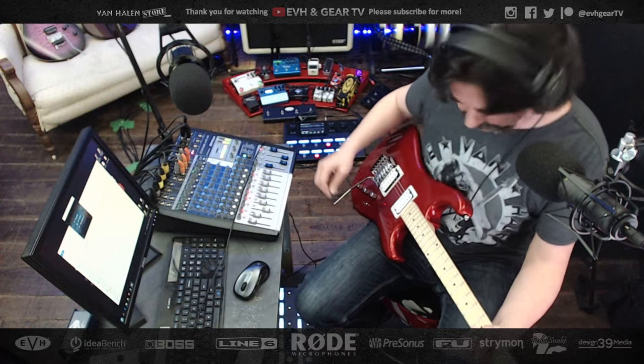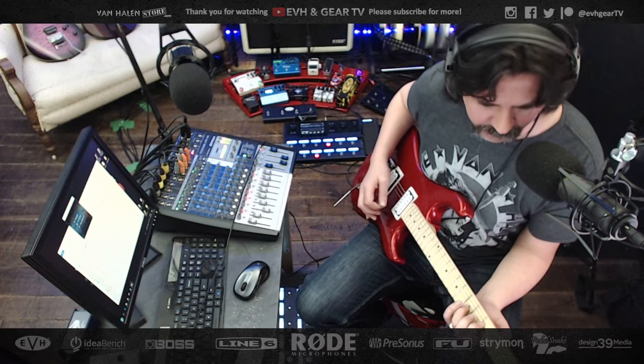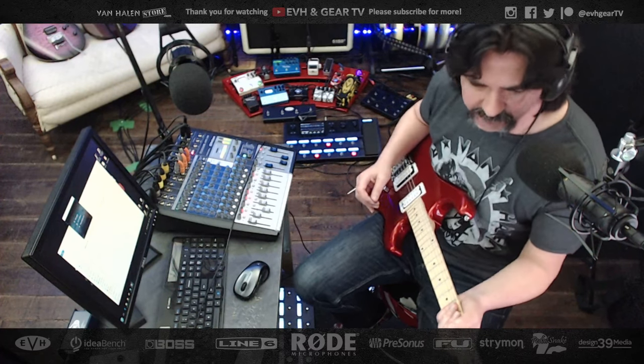That was dual humbucker there, no split that I can see. That was dual humbucker, so I was wondering why it sounded so pretty. Now, where I went from that, I went into a real rocky thing, and it's changed.